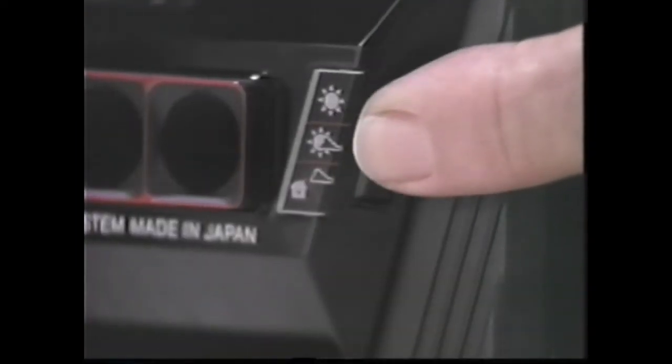Not "cloudy indoors," it means cloudy or indoors. When you're outside, choose any of these depending on the lighting conditions. But when you're indoors, set the aperture selector to cloudy indoors.